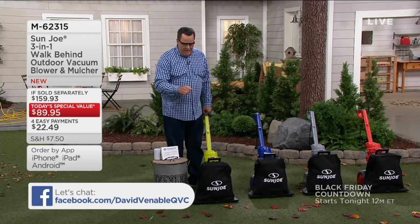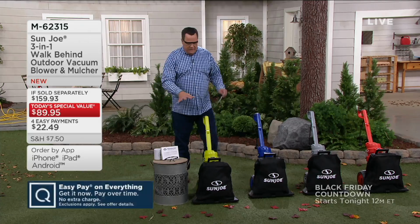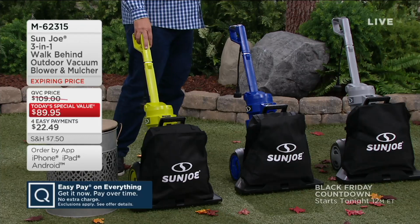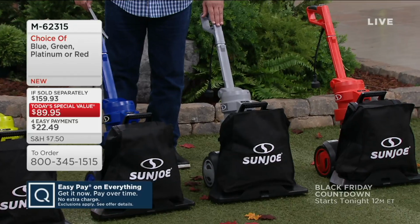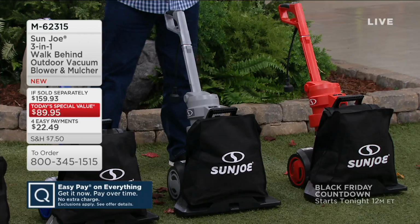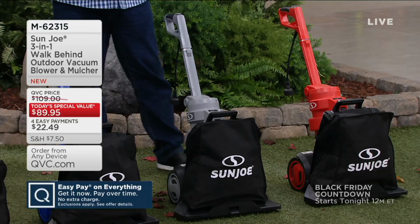Now, these are all your traditional Sunjo colors. This first one is the green, and this is what you'd buy anywhere you bought this item, because green is what they sell you at retail. The other three colors are exclusive to us. This is the blue, this is the platinum, that's most limited. I have 1,400 left in the platinum, and no wait list, no advanced order, and this is your red. Now, historically, we've sold over 130,000 of these vacuum mulchers from Sunjo.